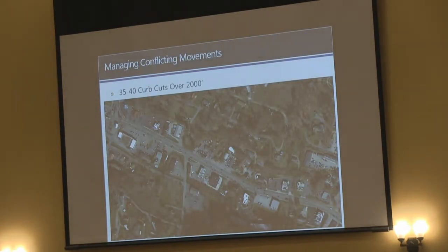This is my favorite one. In this short 2,000-foot section, there are between 35 and 40 curb cuts, and many of them are really, really wide. So this is probably your biggest safety issue. So when you have a two-way left turn lane, like what you have down there, many people call it a suicide lane. I'm sure you know why. So if someone's trying to turn left and you come over at the same time, you're head-on traffic, right? And then they also have all these exiting and entering movements, and they're not in an organized fashion.